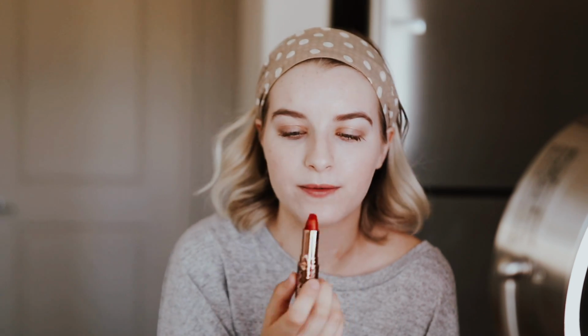So I don't do lipstick all the time, but if this is your first day of school, or you have a lip color that you love and you're like, oh, I wanna do that, then I really recommend this color from Charlotte Tilbury. It's called Red Hot Susan. It's part of their new lipstick line. It's a really pretty red, but it's not too bold. It's just the perfect amount.